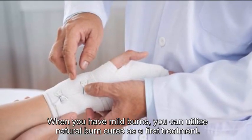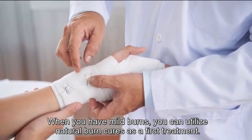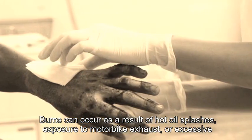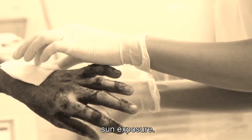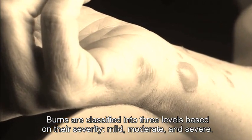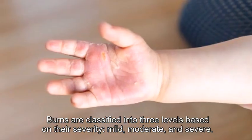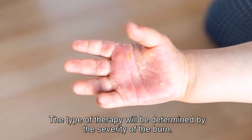When you have mild burns, you can utilize natural burn cures as a first treatment. Burns can occur as a result of hot oil splashes, exposure to motorbike exhaust, or excessive sun exposure. Burns are classified into 3 levels based on their severity: mild, moderate, and severe. The type of therapy will be determined by the severity of the burn.